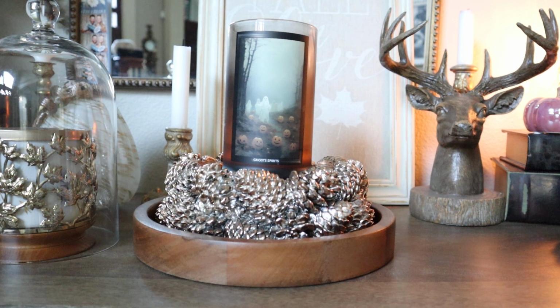This is Kringle Ghost Spirits. This was actually a part of the artist collection, which was released for Halloween 2024 this year. And I'm really kind of bummed with the overall reception, but I understand the feedback on this one, because I definitely agree with pretty much all of it.